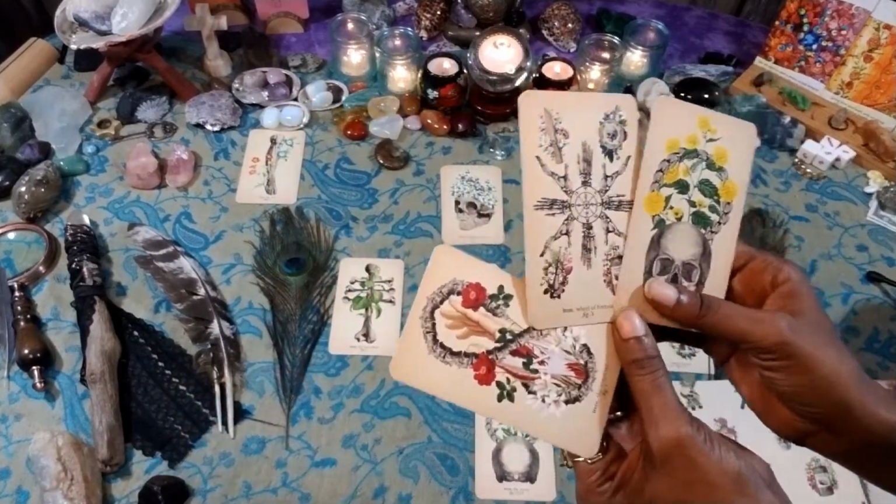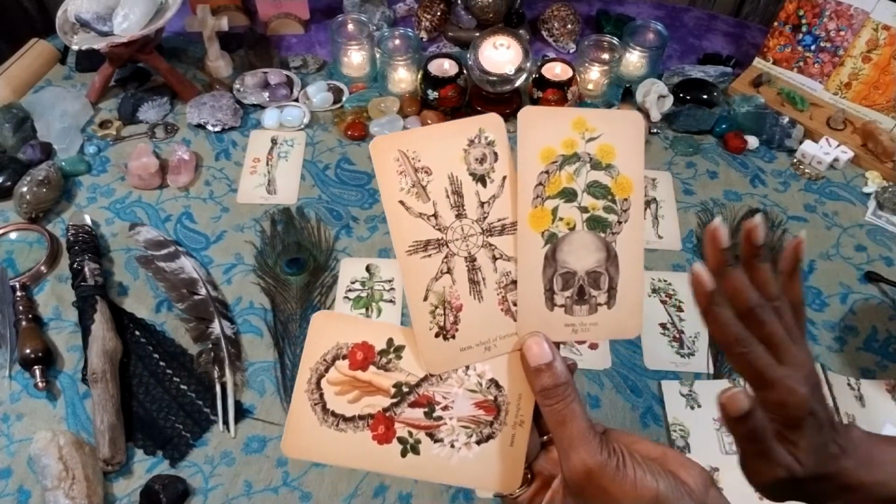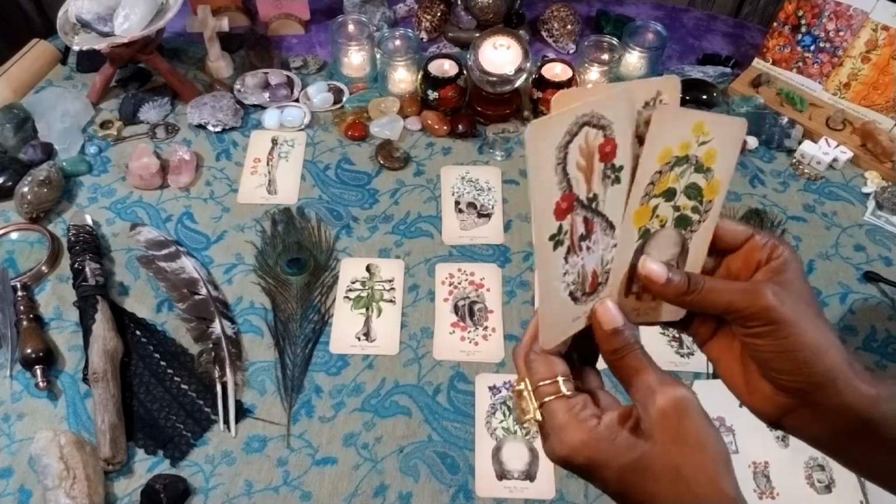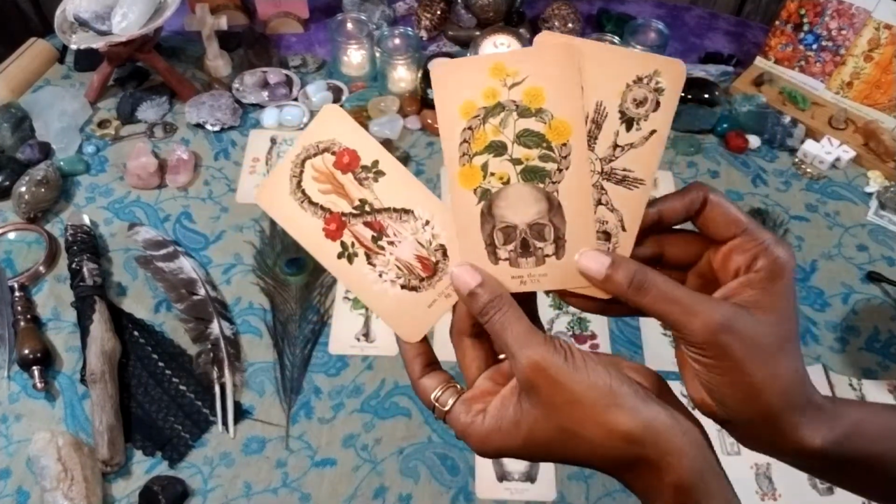And you can break it down even further, the 10, 1 plus 0 equals 1, and get down to the Magician. So that's how we got these three.